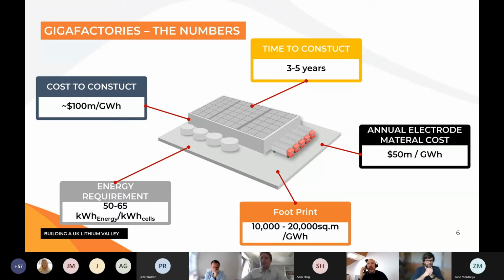And then the final point, which I feel is most important to touch on while we're going through this session, is the material cost. And that's something I think a lot of people are aware of. But again, just another rule of thumb there, your annual electrode material cost is around $50 million per gigawatt hour. So for a typical balanced gigafactory line, we're looking at around 4 gigawatt hours of production. So that equates to about $200 million per year per line. So they're big numbers. So what this leads on to is, if we just go on to the next slide.